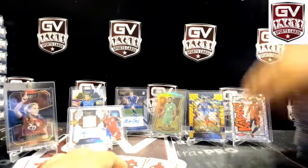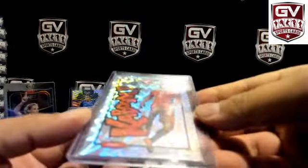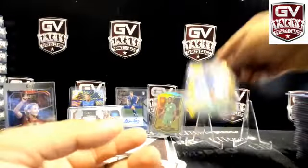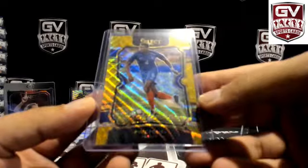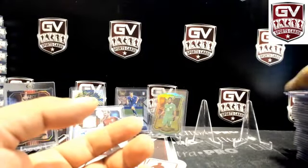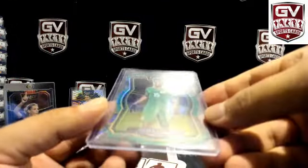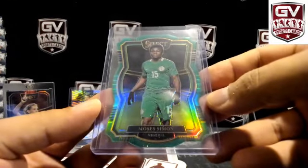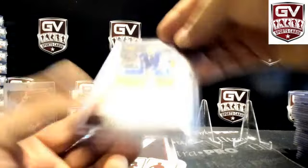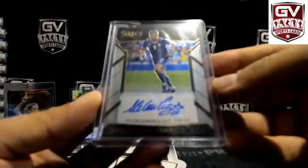Some nice ones here. We had Arturo Vidal for Chile. Kaboom. One gold prism going to Paul Pogba, number to 10. That was 2 of 10. We had one green prism here, Moses Simon, Nigeria, number to 5, 3 of 5. Case hit autograph, Alessandro Del Piero for Italy.